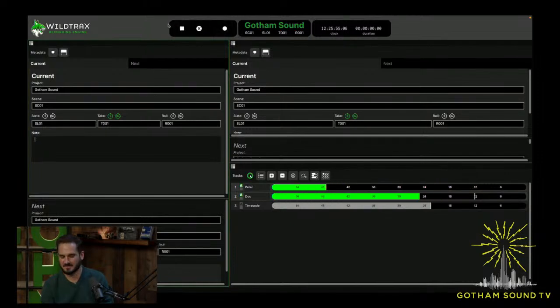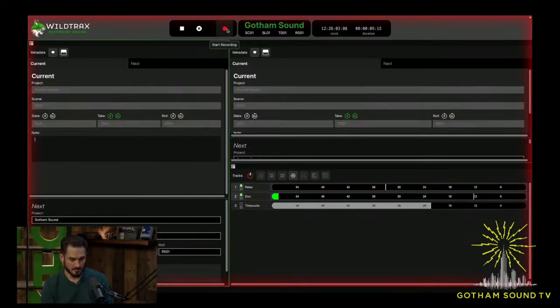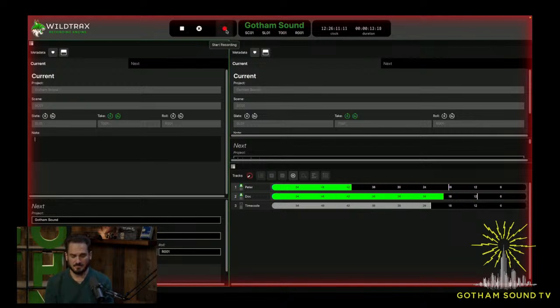Now, false take. Can we do that? Yes. So in the transport controls up top, you have, as simple as it could be, your record button, which not only enables record, but puts up this nice glowing screen to show you that you are in record. That red frame. Yeah. It is a preference setting to be able to tap the record button a second time, and that will start a new take. Or you can disable that, and it just won't do anything.